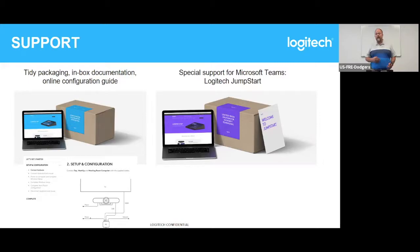So as we introduce new features and functions like that auto framing with our 4K cameras, you're going to be able to download that as a firmware update for free. If the device ever has a mechanical failure and it's within that 2-year period, you can call in and get an RMA for that device. And it is a complete service offering across our devices as well as the applications when you buy the Tap bundle.